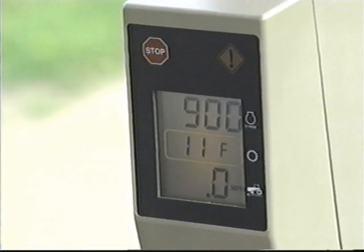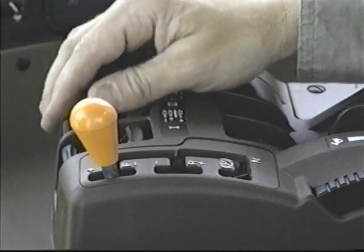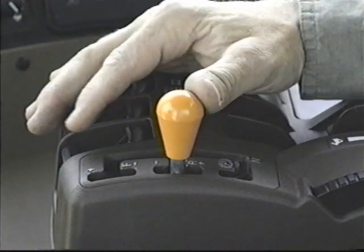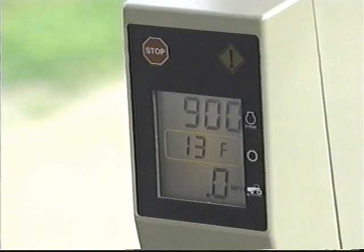You can start in any gear from 1 to 13. Shift up or down by bumping the shift lever. On the go. No clutching, even from forward to reverse. Shuttle shifting is this easy. The digital readout tells you which gear you have selected.